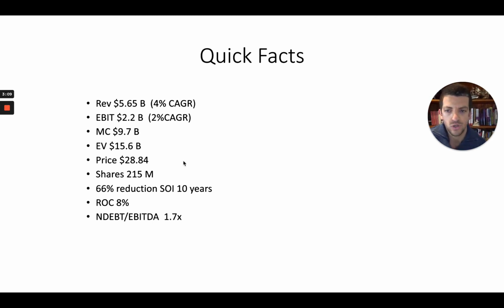And interesting to note, the history of share buybacks since 2010, this company has reduced its shares on issue by 66%. So they've gone out and they've bought back 2/3 of the business. Return on capital is around 8% over the long term. If you look over the boom years, it's much more than that, and it currently holds a net debt to EBITDA of 1.7 times.